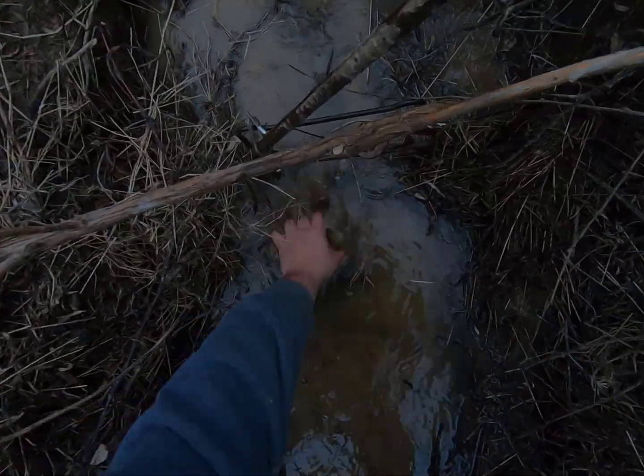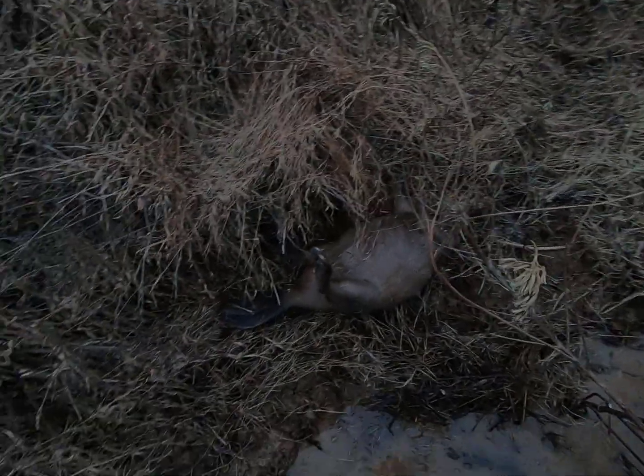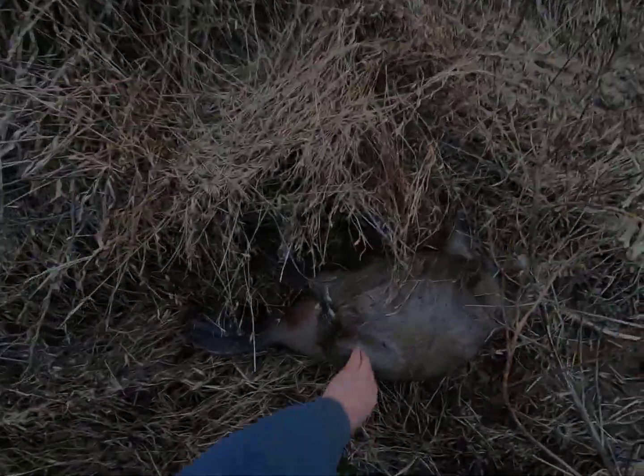Take some of that brush, guys, and we'll just run that brush to camouflage it in. There we go. Let's get this hoss up there to the truck.